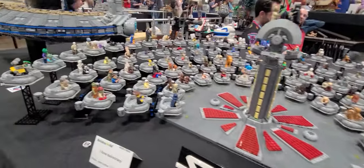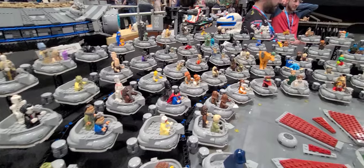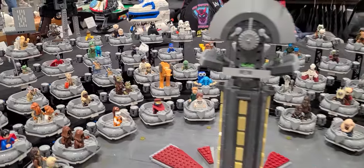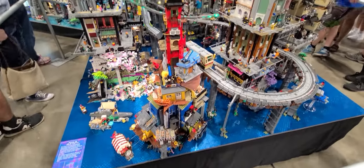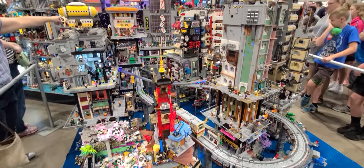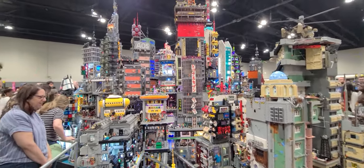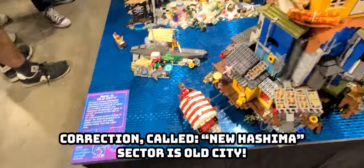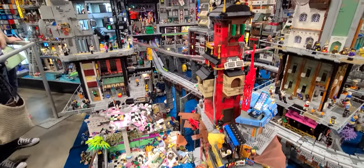This is a really fun build. I just wanted to pan for you guys because this is cool. Look at that. The Senate. Okay, guys, this has to be the set of the whole convention. Look at this. This is called Old City. And we're right here. And there is just way, way, way too much to look at.